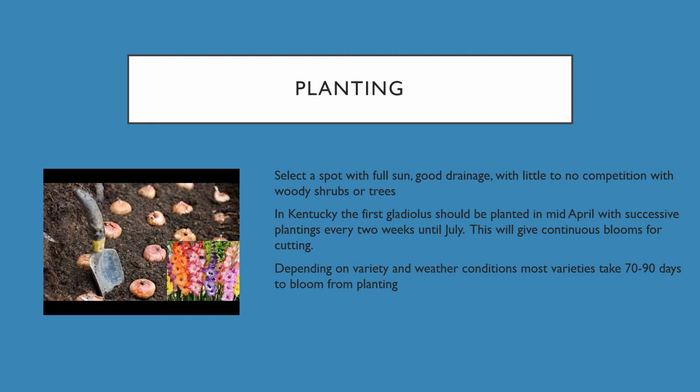In Kentucky, the first gladiolus can be planted in mid-April with successive plantings every 2 weeks until July. This will give you continuous blooms for cutting if you like to cut them, or maybe you want to sell them. Depending on variety and weather conditions, though, most varieties take about 70 to 90 days to bloom from planting. And then you need to have a time after the bloom where that foliage can photosynthesize enough food to size that corm up underground again for you so you can get another good repeat bloom the following season.